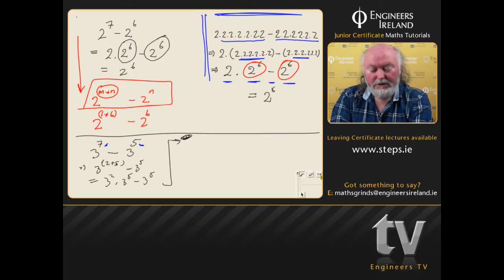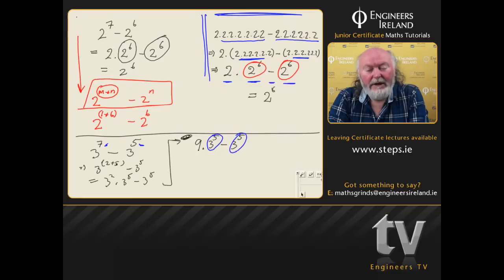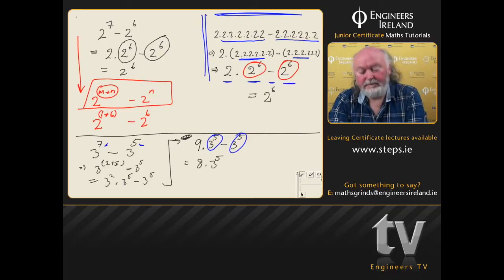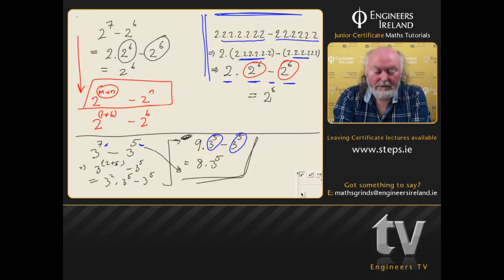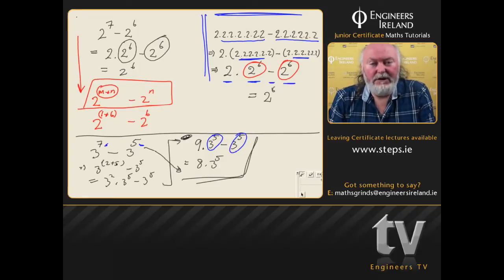So we're saying, 3 squared, well, that is 9 by 3 to the 5 minus 3 to the 5. Again, I can call that anything. 9 items minus one of those items is 8 items. So this thing is equal to that. 3 to the 7 minus 3 to the 5 is 8 by 3 to the 5. That's the one little aspect of dealing with indices that I generally find that people are not clear on, okay?